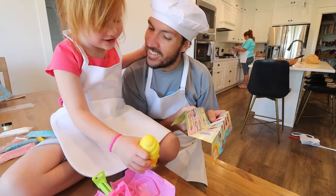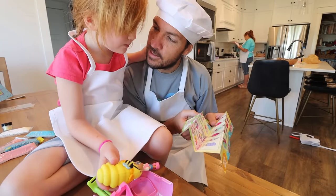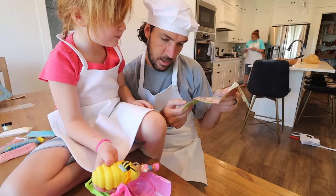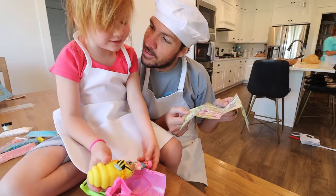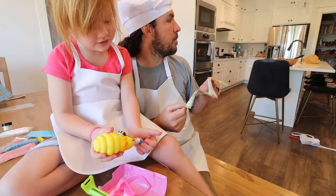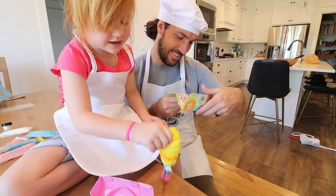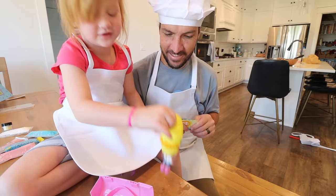Wait, I got like an idea. What? We could name the baby... What's the cloud's name? Puff. Maybe we could name the baby Puff Up. I like that. Mom, we want to name the baby Puff. Puff Puff, the baby town and water puddles.